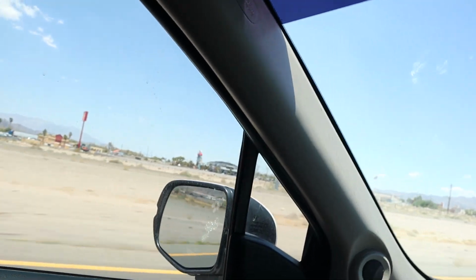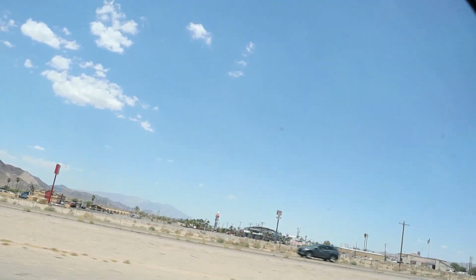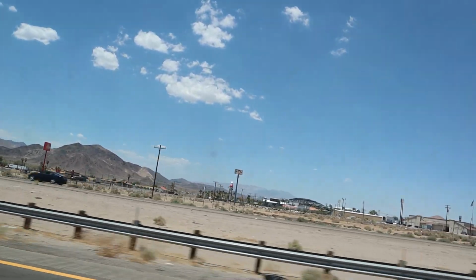And oh, there it is over there. There's alien beef jerky. Where do I get off? Okay, I've got to get off. You guys can see it down there, the UFO. There it is. That big place is the alien beef jerky. All right, it looks like a UFO. So we're going to go over there right now.